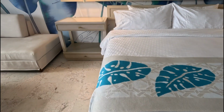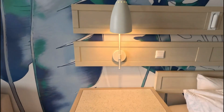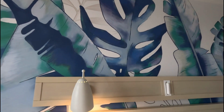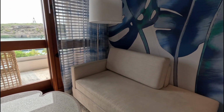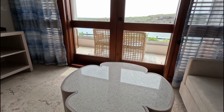Let's look on the other side. It's the same as the other side, the right side. You have the lamp here. And this wall, oh my God, the minute you walk in, you see this wall, you're happy. You know you're on the island, you know you're on vacation. Nice couch to lay down to watch TV, put your feet up. Look at that beautiful view.